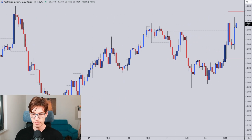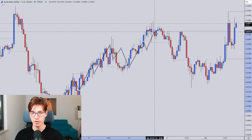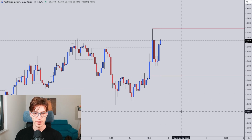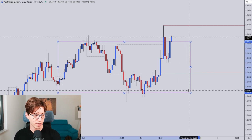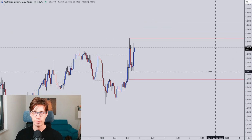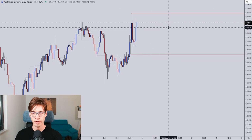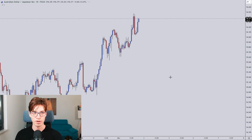Okay, then we have this ascending channel right here going into a descending channel. And we're now flat, very, very flat in this general area. I'm not seeing any sort of potential. I'm seeing a range-bound market. What I'm looking for is a large push up or a large push down. So being more patient with the Aussie and the US dollar.